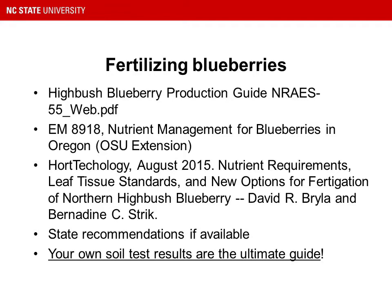In addition to our own state recommendations, there's a highbush blueberry production guide on the web. There's some good information out of Oregon State, a lot of work done there, and a nice article in HortTechnology in 2015 that is helpful as well if you'd like to do some reading on some of the bases for these recommendations. But again, your own soil test results are the ultimate guide for what you would like to do.